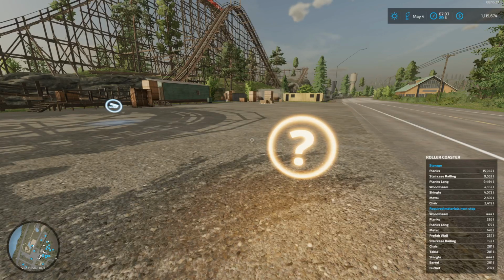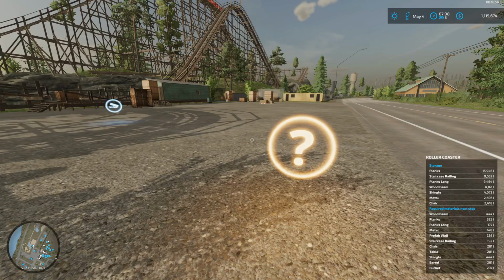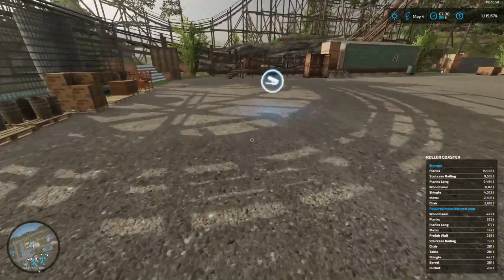Alright, we've got enough wood beams, we've got enough planks. Planks long, we've got enough. Metal, we've got enough. Prefab wall, pretty sure we've got enough. Staircase railings, more than enough. Chairs, yep. Table, shingles, barrels, and buckets. Well, I got news for you.